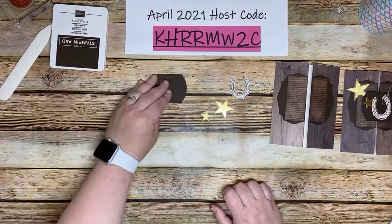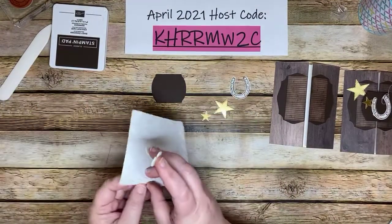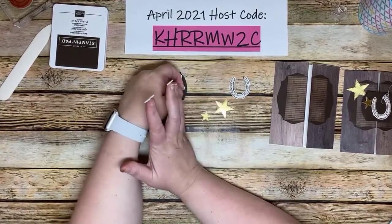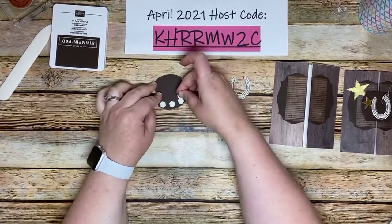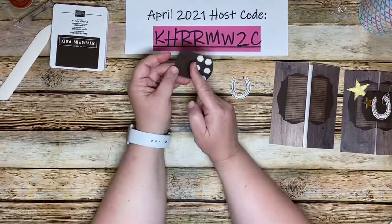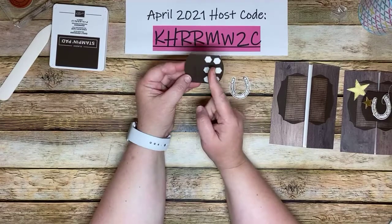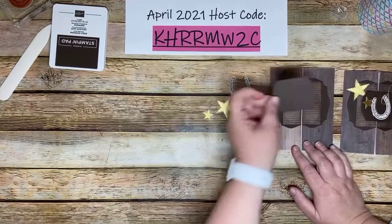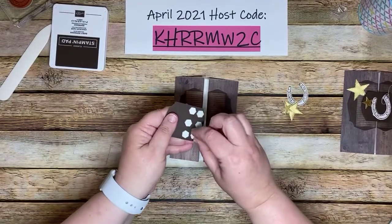And we're gonna flip it over. We're gonna take some dimensionals. We're gonna take 4. Actually, we're gonna take 6. And we're gonna line it up here, here, and here. And then we're gonna take here, here, and here. Now, you see I'm halfway in the label. The reason for that is you only want to put adhesive on half. If you put it on the whole thing, you're gonna shut your card and you won't be able to get it open. So now we're gonna take the dimensional backings off.